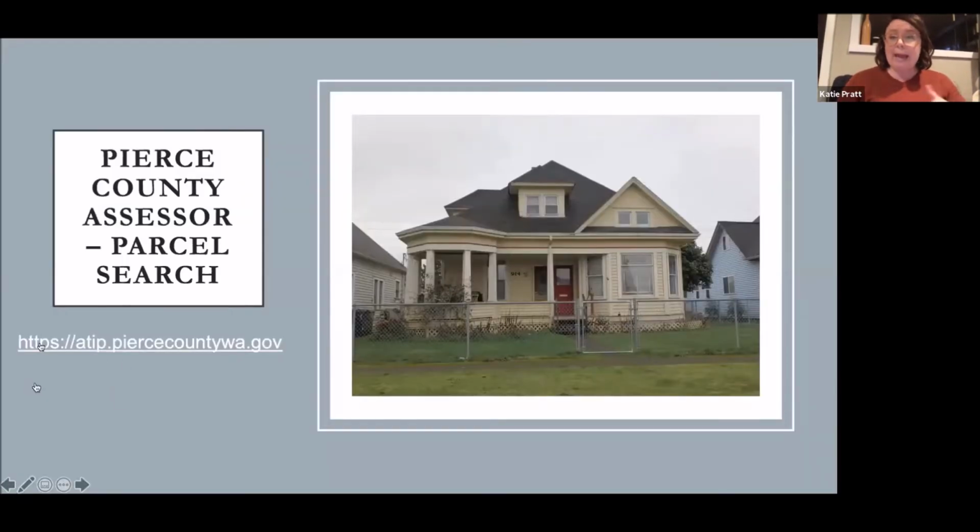So you can look up any parcel in the county or within Tacoma with the Pierce County Assessor's Parcel Search. And I can say that they have recently redone their webpage, and it is far more user friendly and intuitive. So that's great for all of you versus their previous system. And so this is the house that I picked, 914 East 35th Street. So that's what I'm going to run my searches on.